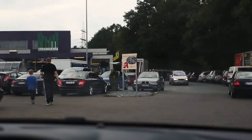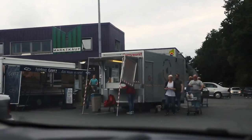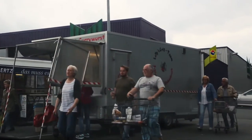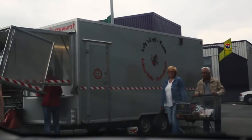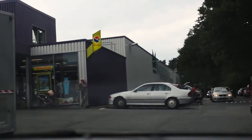One of my favorite parts about Germany is the bratwurst and hummus stands everywhere. Here's one right now. It's fantastic. And actually on this one, on some days there's a fish cart too with fresh fish and also fried fish sandwiches and all kinds of good stuff.